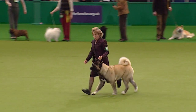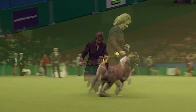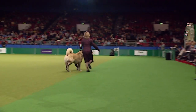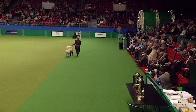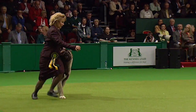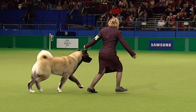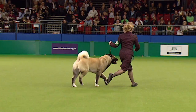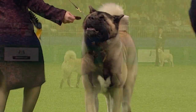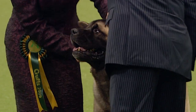traces its origins back many centuries to the polar regions where the Spitz-type dogs found their way to the northern mountainous area of Japan. The Akita emerged some 300 years ago and was developed originally as a fighting dog, but was diverted into hunting for black bear, wild boar, and deer. The Akita, exhibit 8438.